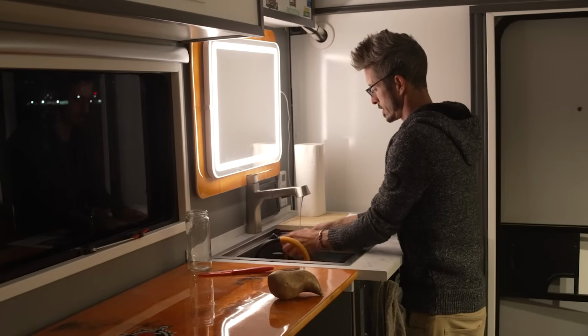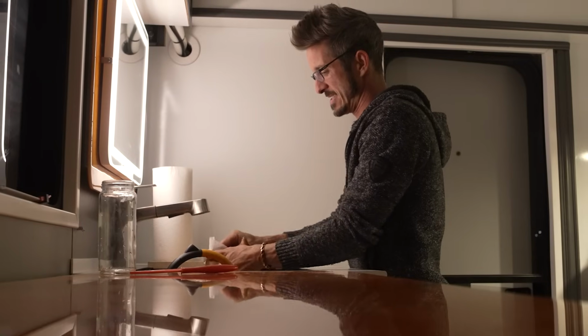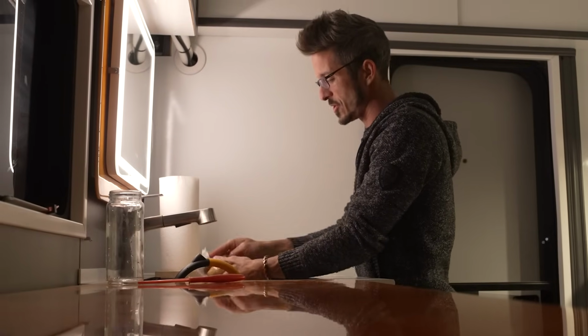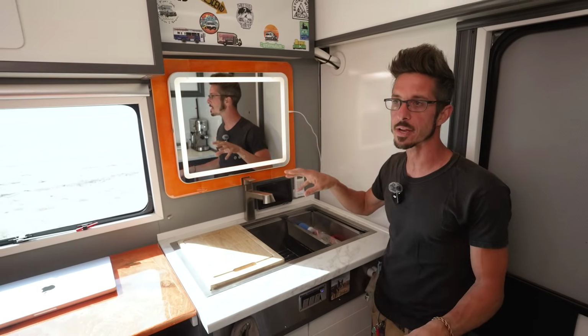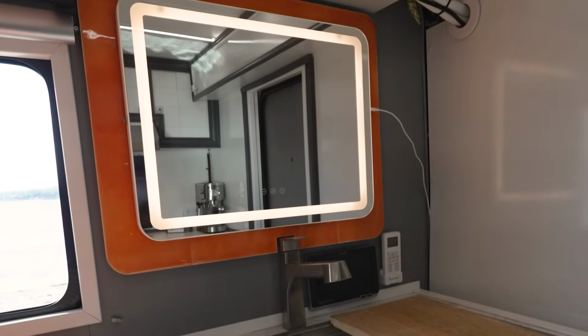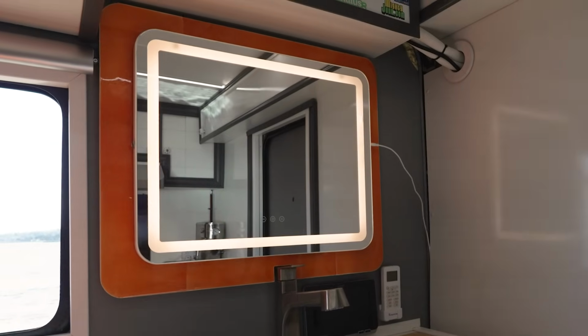So I got a light up mirror, which I use. It's easier to see at night. During the day, there's already plenty of light in here, but this is actually the light source that I use pretty much every evening. When I'm hanging out in here, I have all the other lights off, and so I keep this one on low and it kind of illuminates the van.